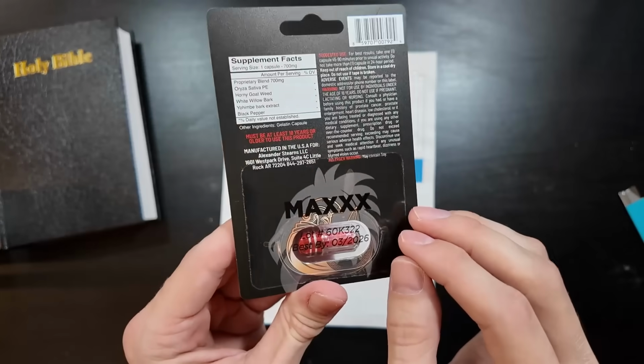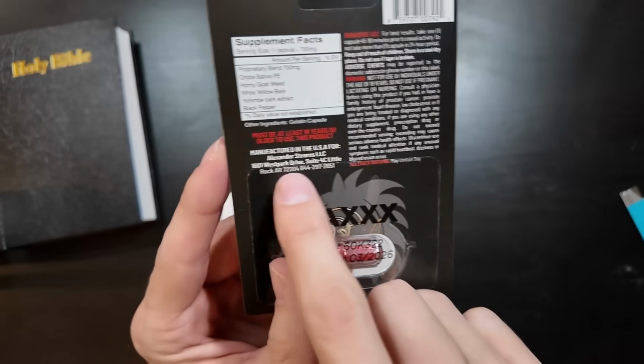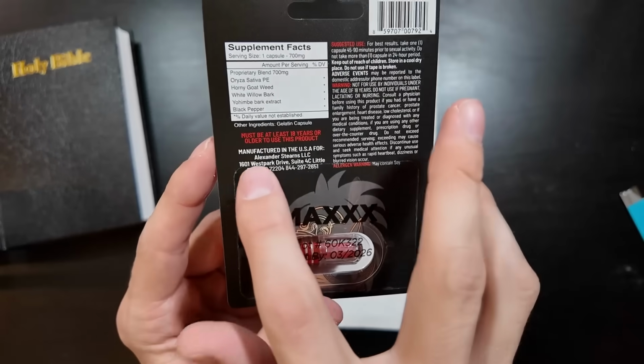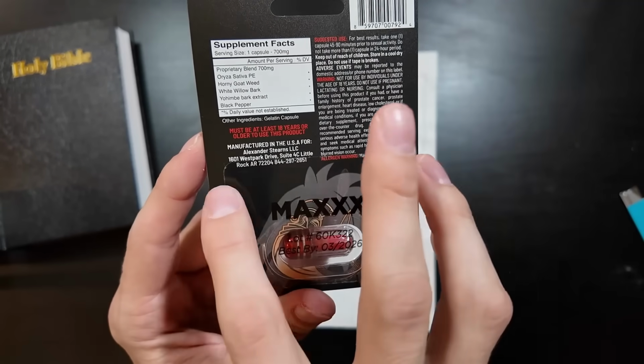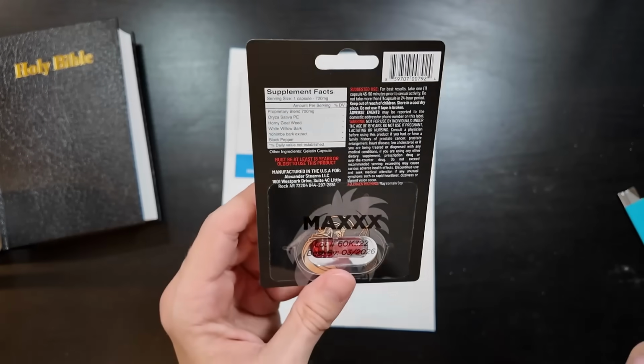Now, I've been pretty harsh about this product so far, but I will give them a huge thumbs up right here. They are not shying away. They tell you exactly who they are. This is the LLC, the address, phone number, everything. It's right there. Let's try to call them.